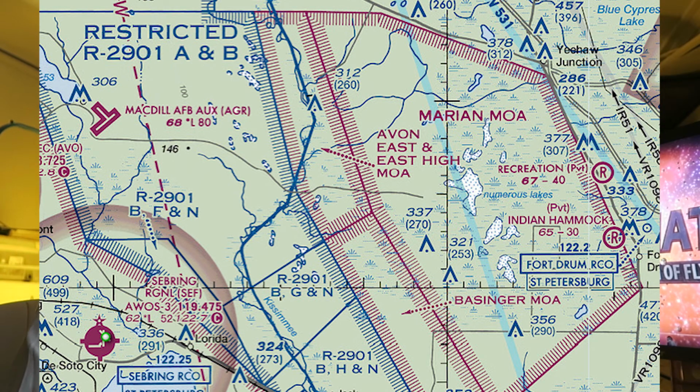There's actually some special use airspace. There's a thing called the Military Operations Area, or MOA, clearly marked on the charts again. You are allowed to fly through a military operations area, but you do need to know if it's active or not, or if it's hot or cold. And if it is hot, you do want to keep a good lookout for any military aircraft.